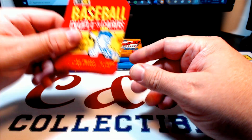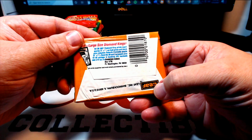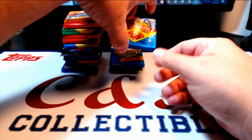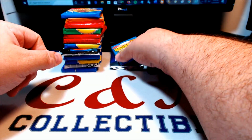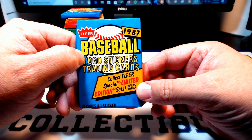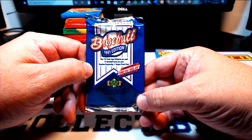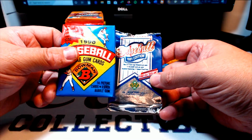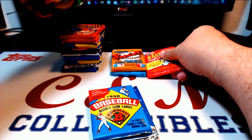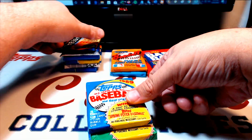82 Donruss. 87 Donruss, I think. Pretty sure. Love 87 Donruss. 90 Bowman. 87 Fleer. My favorite card in this set is the Kevin Seitzer rookie card. And 91 Upper Deck. So let's see what we're going to open first. Let's get the 91. Get the older stuff over here. Get 87 out of the way. 89, get that out of the way.